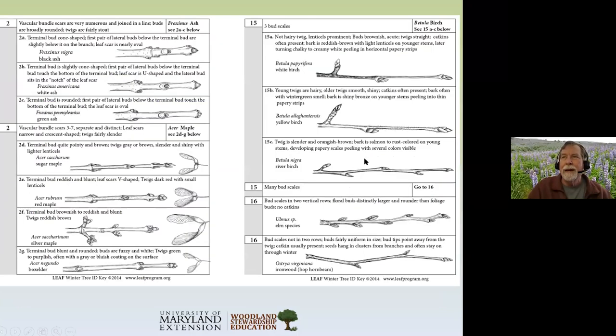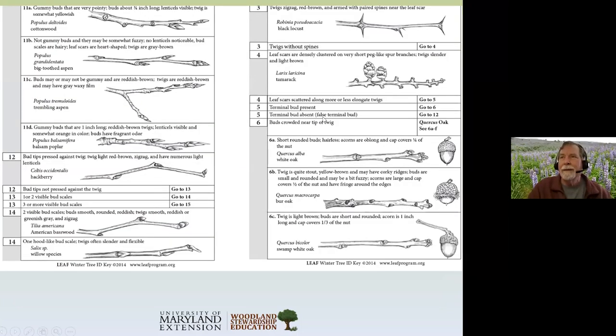All right, so I'll pop along back to my thing here. So it says go to 6. And it says buds are crowded near the tip of the twig. Yes, they are. And then it gives me a number of choices of different oaks. And I'm not going to go through all the things because that picture is all a little bit blurry. This is actually a white oak. It's going to be hard for us to figure that out exactly from that picture. But the only reason I run through this is to show you how this key worked.